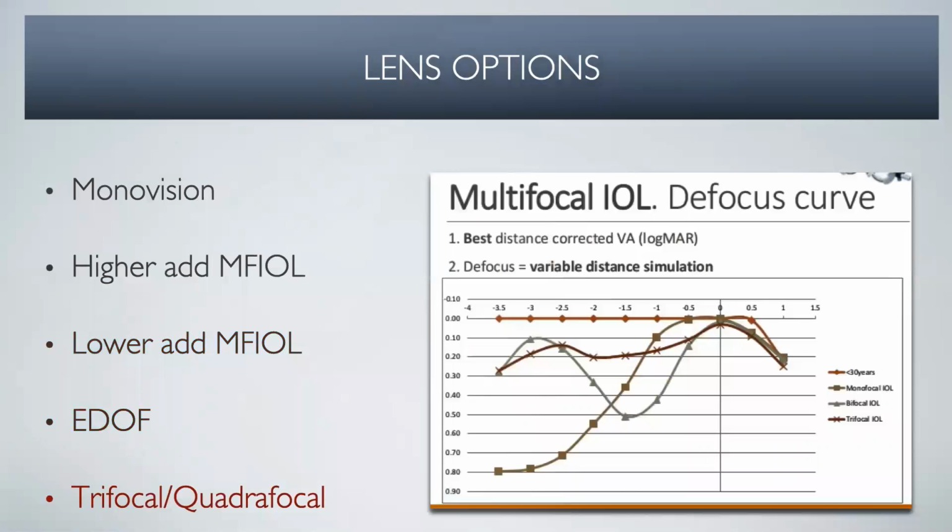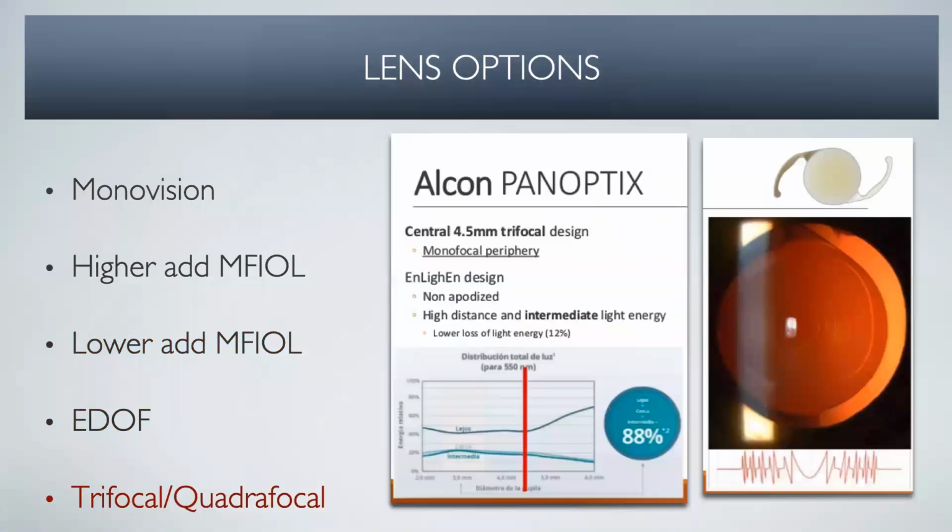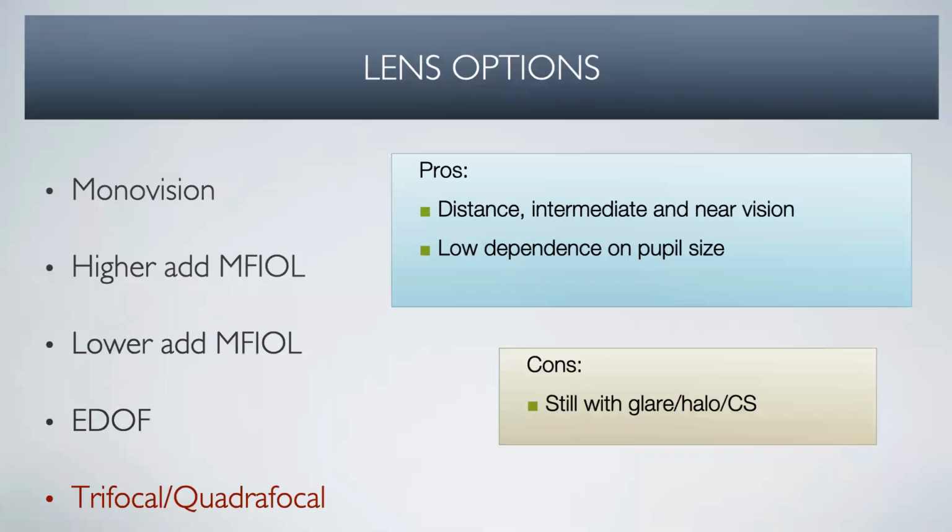And lastly, for those eyes that don't have issues with the cornea or the retina, and you're not as concerned with any glare or halos, the quadrifocal is an excellent, excellent option. So we have the Alcon PanOptix available, and this can give you high distance and intermediate vision and near vision as well, and it has really been amazing for our patients because it allows all three focal points. But you do have to be concerned about glare and halos and contrast issues, and that's something that we counsel all of our patients about.